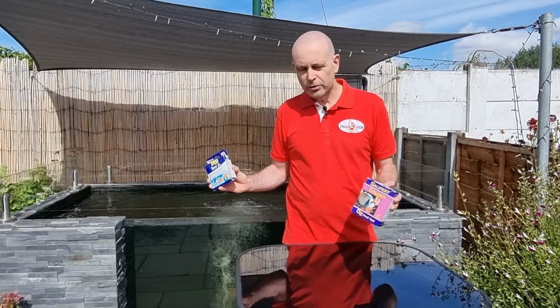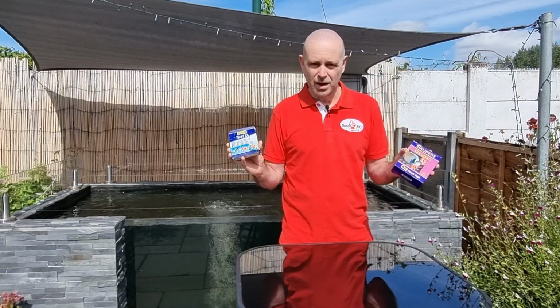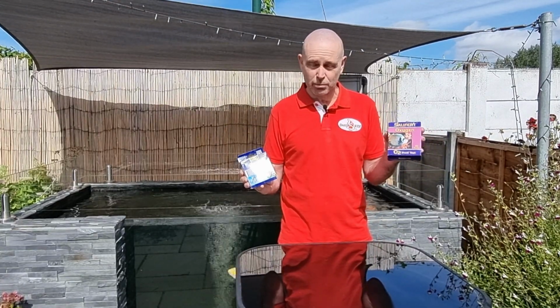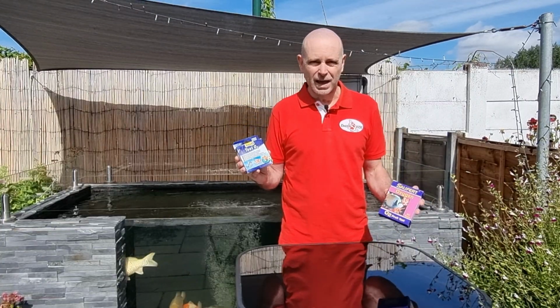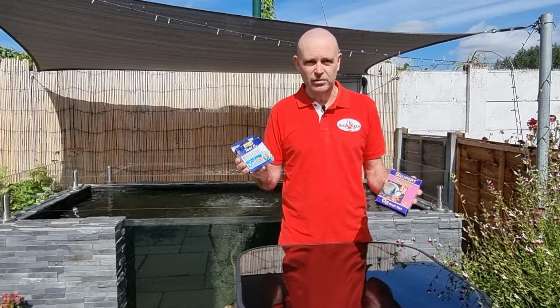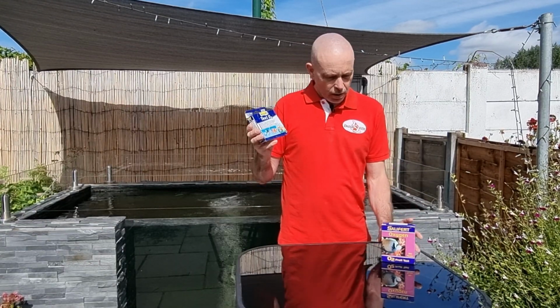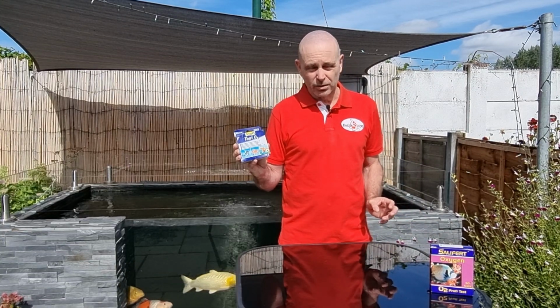I've tested the water with both of these, tap water, pond water. I get exactly the same reading, so this is every bit as good in terms of reliability. I'd just recommend these as they're a little bit less hassle and a little bit easier to do the test itself. So I'm gonna use this one today, and I'll show you how I'll go through a test using this one.